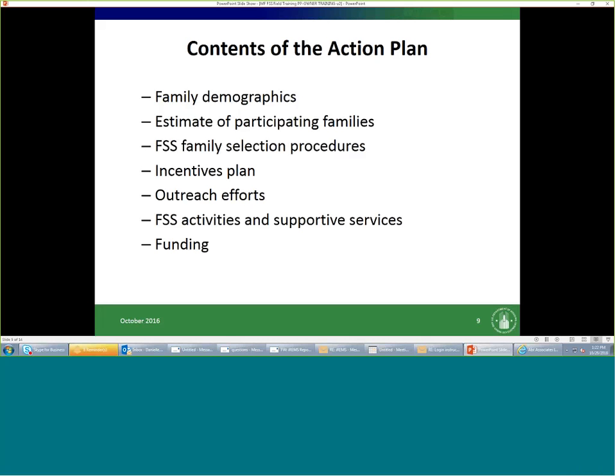Sure, no problem. My recommendation is to read the section of the notice carefully. It provides a really good detailed description of each item, and this is what the account executive will look at. The first thing you'd want to include in your action plan is family demographics. 2 is an estimate of the number of families you think you'll serve with the resources available. 3 is a description of procedures you'll use to select families for participation. You should also include program ineligibility criteria, such as record of failing to comply with lease requirements. 4 is a description of incentives that you may want to offer to recruit residents.